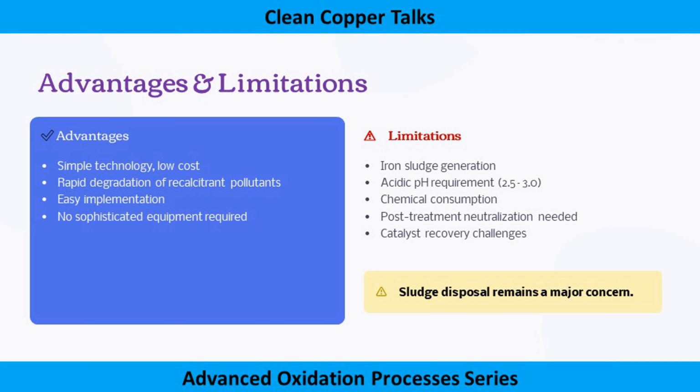Third, implementation is relatively straightforward. Unlike membrane systems, Fenton treatment does not require highly sophisticated equipment. This makes it attractive for industries in developing countries. However, there are also limitations.